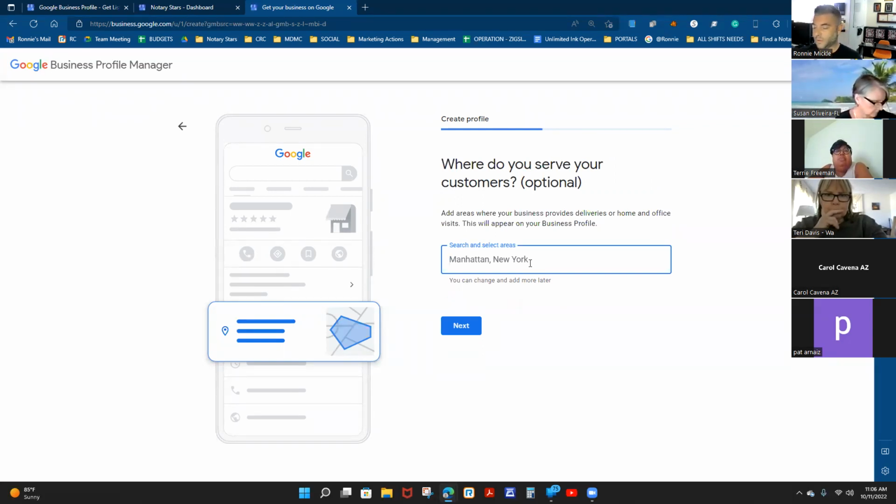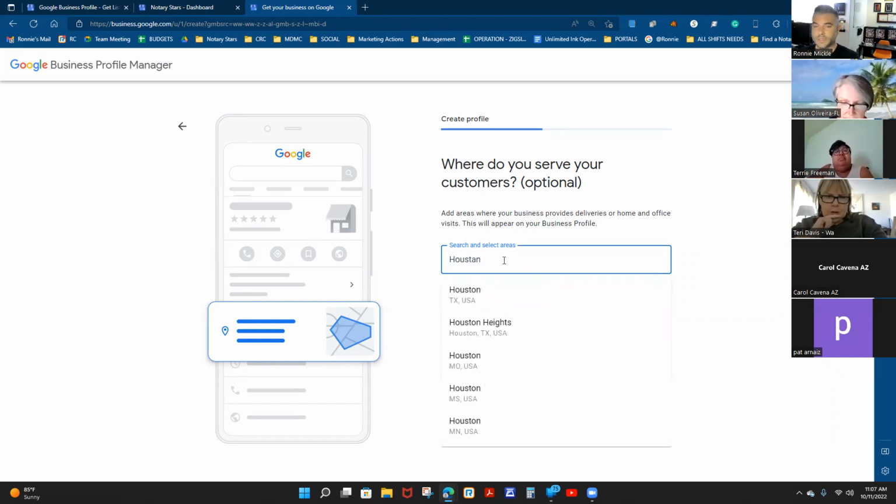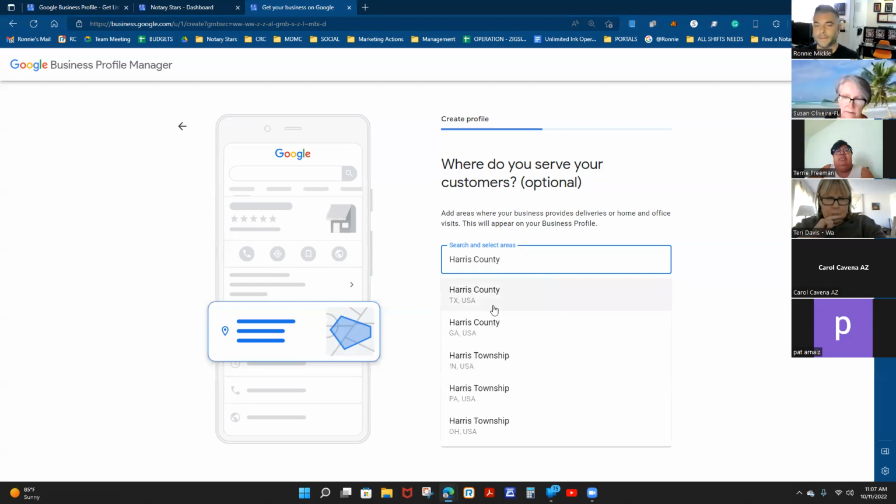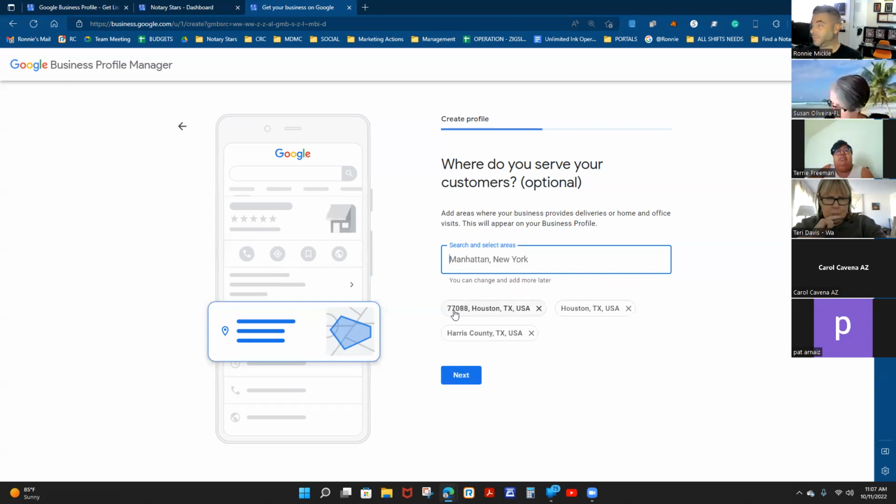Where is your home zip code, Miss Terry? When you say home, you mean like my residence, correct? What zip code do you physically reside in? 77088. Okay. Houston, Texas. So that is located in the city of Houston. Yes. So you want to start with your home zip code, then you want to go to the city level, and then you service the entire county, correct? Correct. Which is Harris County. So now we've got the service area for my zip code, my city, and my county. So that's going to put you into those areas.